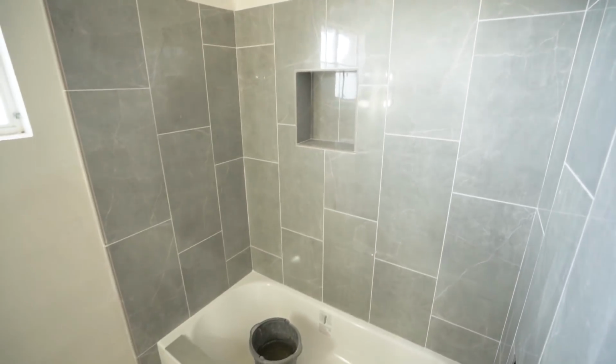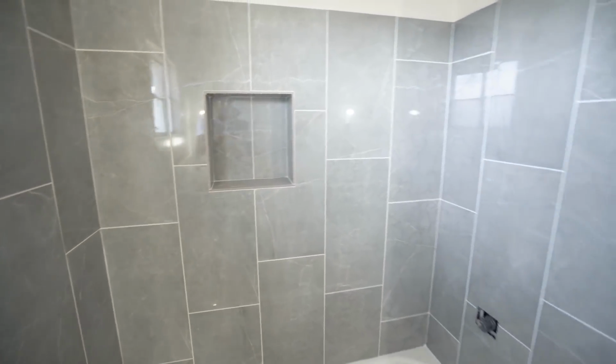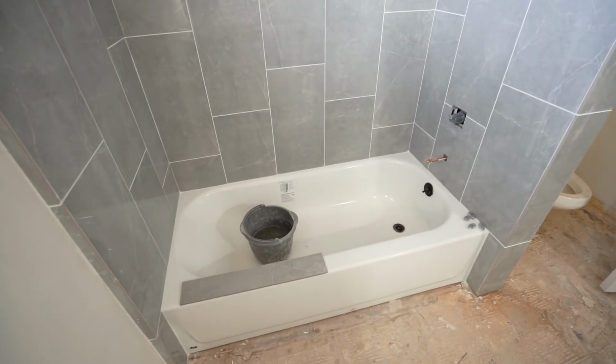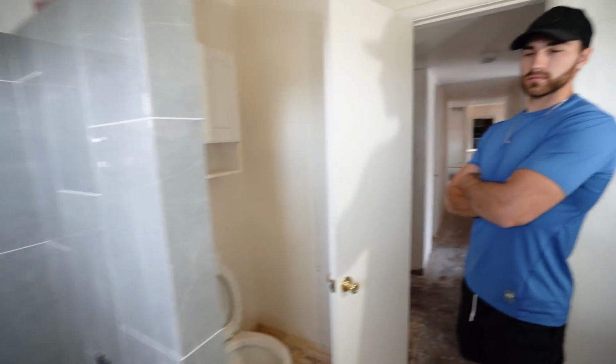The tile we chose. Let us know in the comments section what you guys think about the tile. It's not a dark gray, not a lighter gray, but it almost gives it this marble look if the camera focuses. So let us know. Again, we are going for an older demographic. This is a tub when it comes down to the base, and then that color for the tile on the wall. Do you want to show them the master?